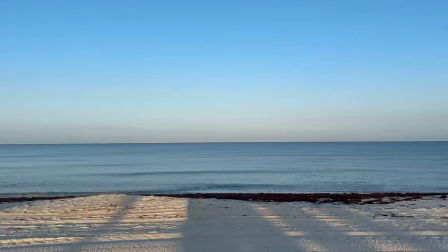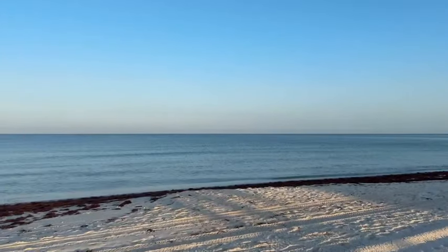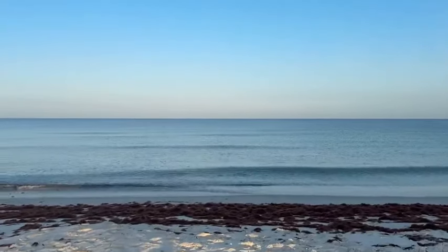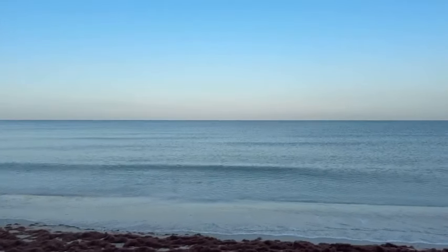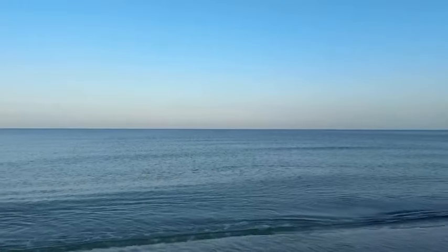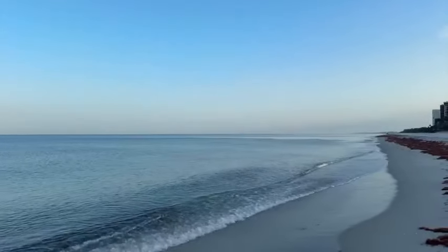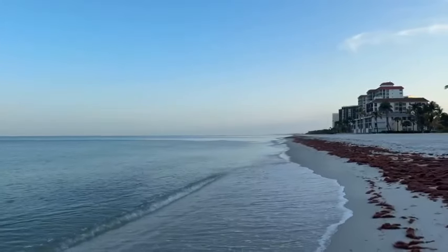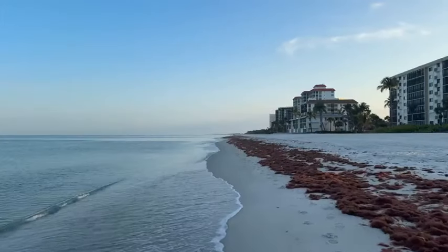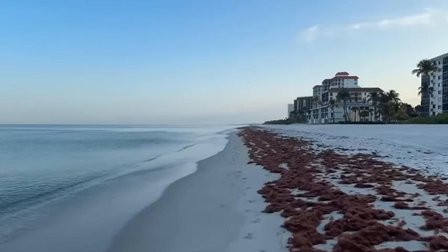Sounds like some blackbirds in the background, crowing, squawking. Peaceful out here this morning. Quiet. Very quiet.